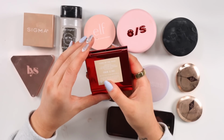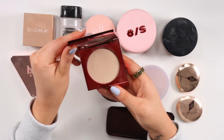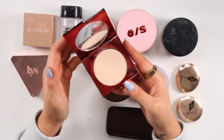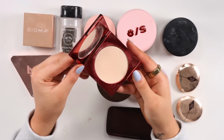And then I have this One Size Turn Up the Base. This is the foundation powder in the shade Fair 3. First of all, I love this packaging. It's so nice. And I actually haven't used this yet as a foundation powder. I typically don't really like foundation powders, but I've been using this to kind of brighten up my face area since it is kind of a lighter tone. And I've kind of been liking it for that.